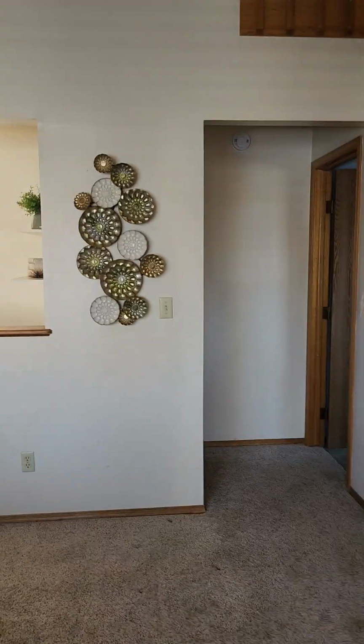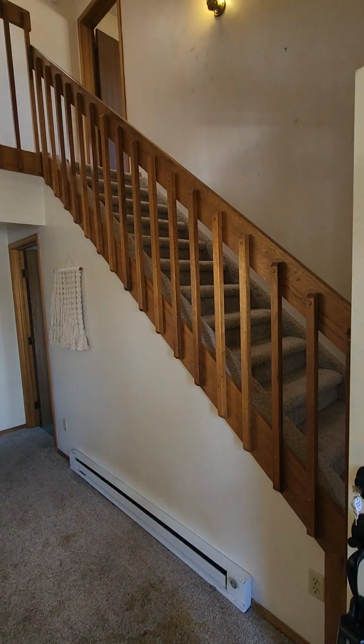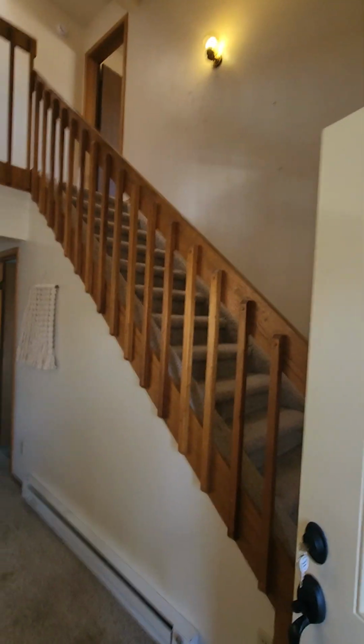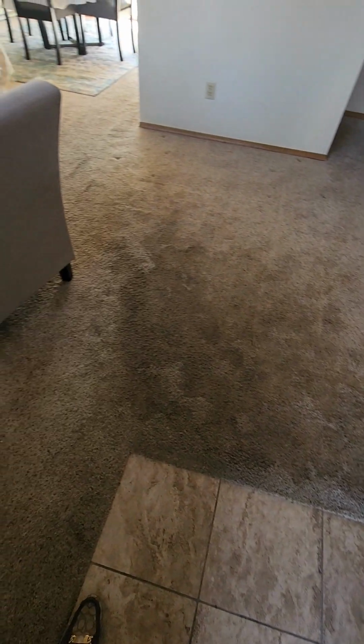Okay, so this is the entryway into Rainbow Harbor. There we go, entryway. So you come in the front door, there's stairs to the right. This carpet is trash. Hideous.